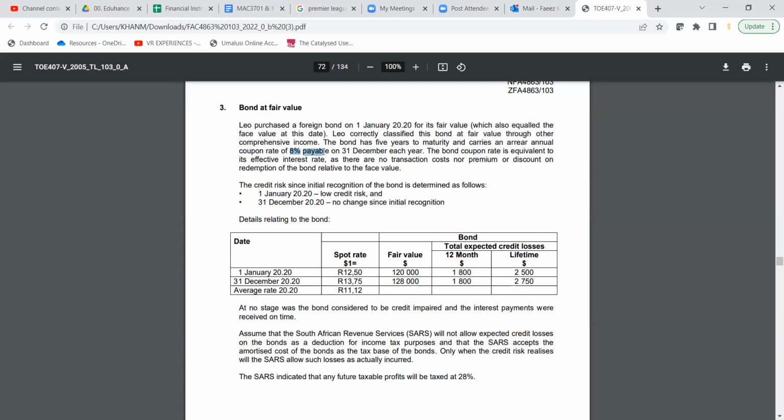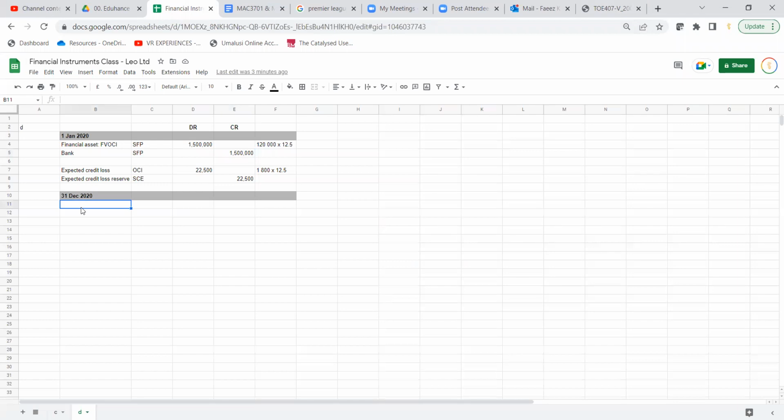So let's deal with that one first. Let's deal with the coupon payment. Remember, we have a financial asset. So who gets the coupon? The holder, the person who has the financial asset, which is us. Therefore, we will say debit bank. If we were the issuer, we would have said credit bank, because we would have to make the payment. So just pick up those kinds of nuances.